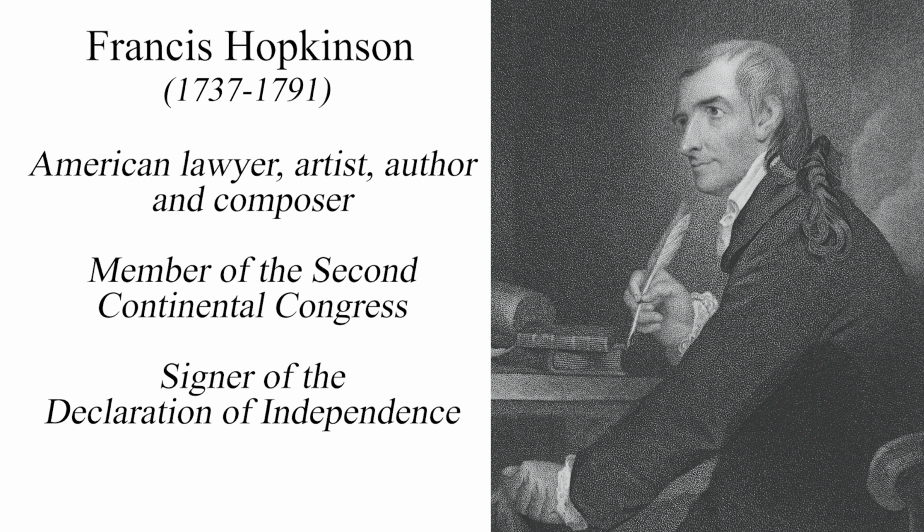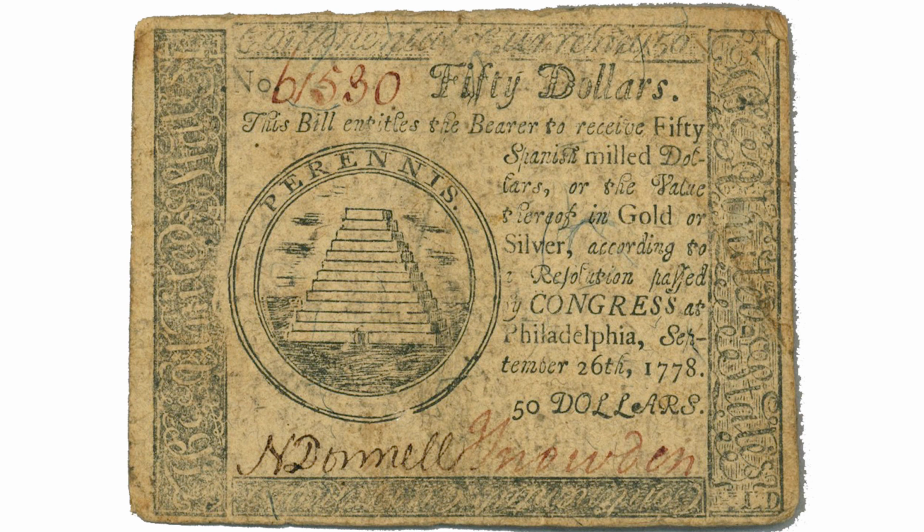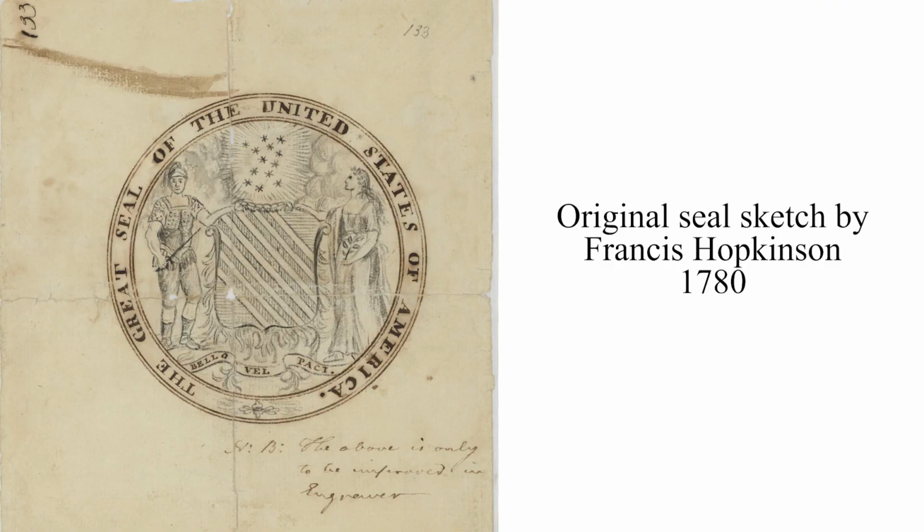They just didn't like the designs. However, a guy named Francis Hopkinson was the consultant to the second committee, and he left a lasting impact on the seal's design. Hopkinson had previously designed some currency, and he designed a 1778 colonial note, this is a $50 bill, that featured an unfinished pyramid. He also was the one who decided to use white and red stripes on a blue background, and it had a radiant constellation of stars and an olive branch. All of these things did make it into the final design.